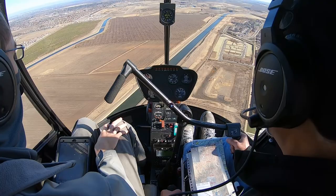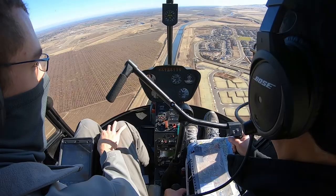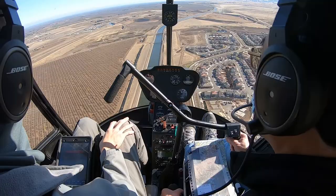This is the downwind. Departure runway 35, University. So we'll make our call. We'll say Tracy traffic, helicopter 2900 tail, left downwind 30, Tracy traffic. Tracy traffic, helicopter 2900 tail on left downwind for runway 30, Tracy traffic.